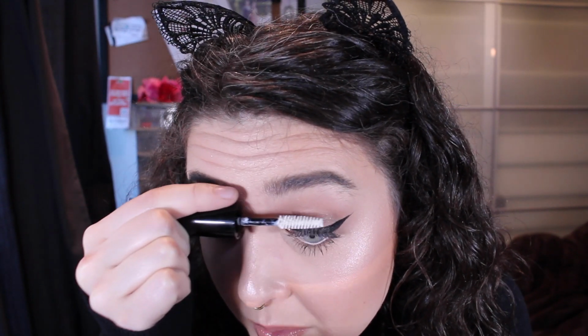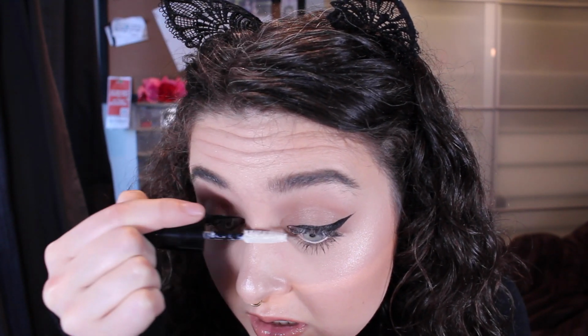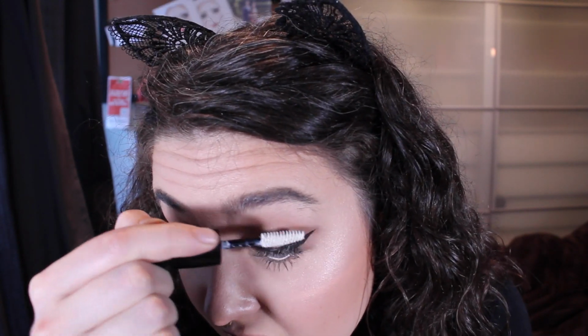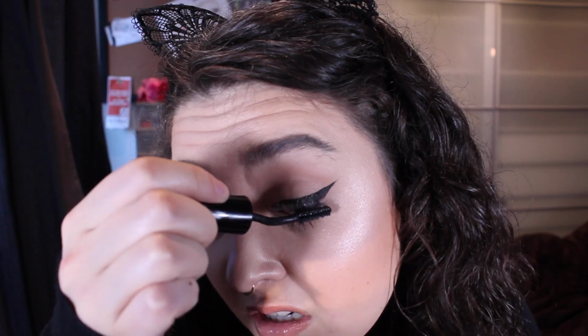So I can see a little bit of whiteness to it, but it's not super pigmented. I hope that's enough, not too much. And I'm gonna go in with my mascara now. Doesn't seem to be making my lashes fall, which is also a good sign.